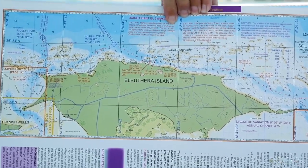And what a lot of people do in this area if they're not confident in their water reading skills is they will hire a pilot to run them over. It's just a skiff that comes up to your boat, ties on, the pilot jumps on and navigates your boat through it, and it's probably about $100 per run each way.